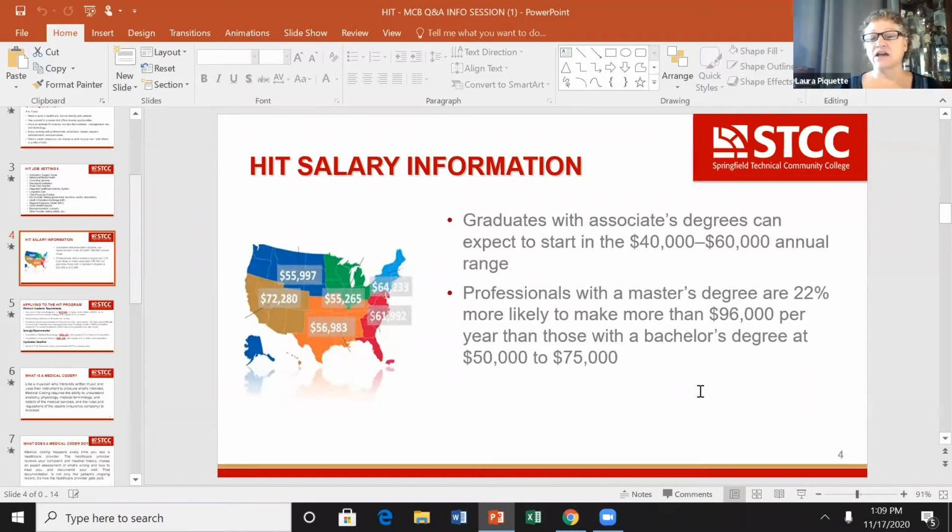And I added this second bullet point about a master's degree. And I put the master's before the bachelor's because AHIMA, which is our organization for health information, the American Health Information Management Association, they have this big push. They're very into education, and they really want the HIT professional to continue their education. Okay, so the good thing is within HIT, there's a bachelor's degree, okay, and there's a master's degree.